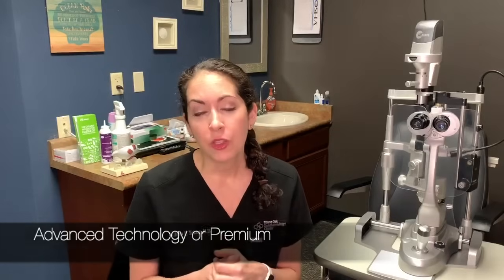Okay, the second category of lenses are called advanced technology lenses or premium lenses. And these are lenses that have a bunch of different kinds of corrections in them that are really aiming to get people out of glasses as much as possible. So from these, we've got the lenses called torics, which are going to correct astigmatism. Astigmatism is a problem where the surface of the cornea is irregular, and because the surface of the cornea is irregular, the light beams are focused in two places instead of one place. And so the toric lenses allow us to focus those light rays on one focal point as they should be.